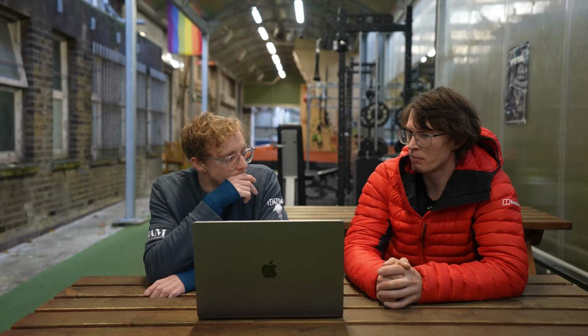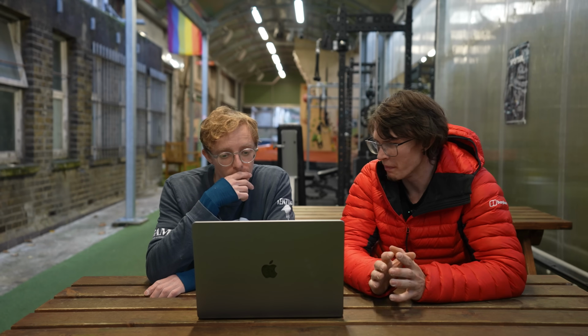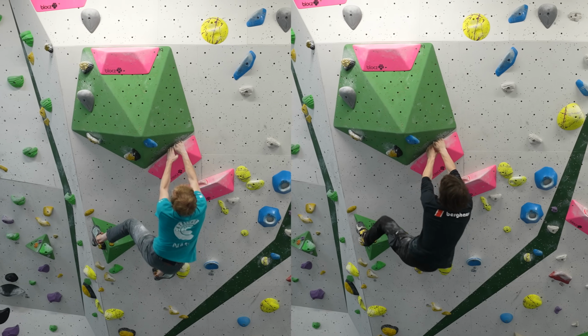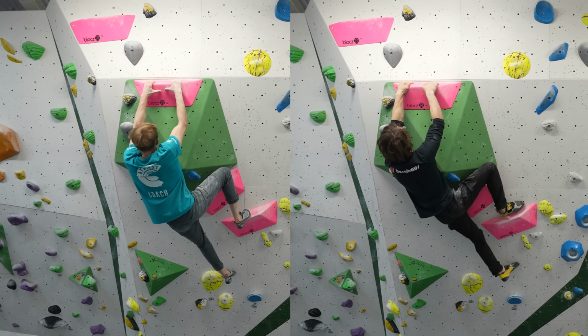The advantage of going perpendicular to the wall is that you end up bringing your centre of gravity closer in. You don't have to crank so hard on the shoulder a lot of the time. But that law applies really well to crimpy static climbing, but it doesn't work well for dynamic, whereas this is quite dynamic, I would say.